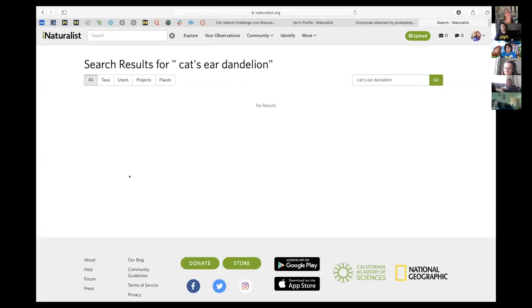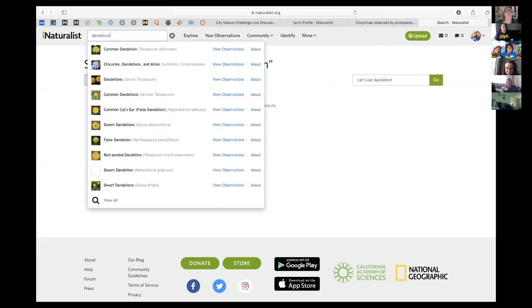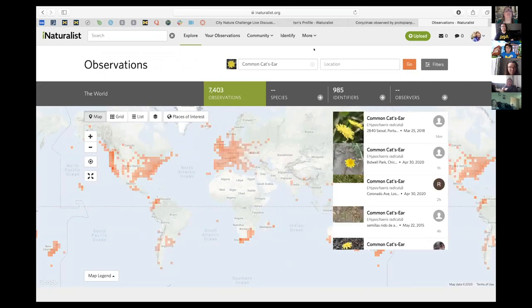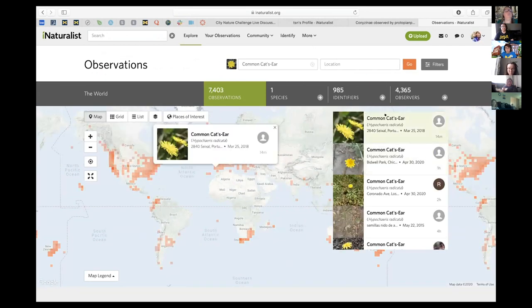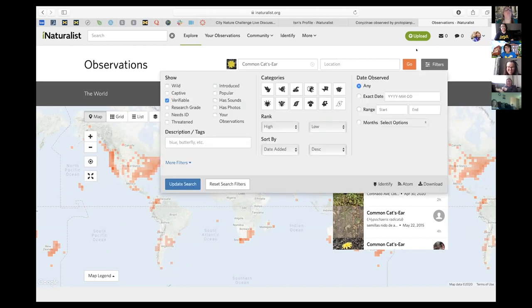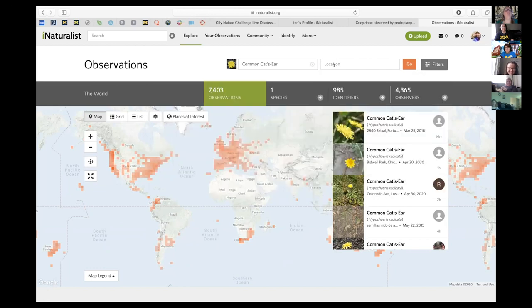Yep. One of the things about iNaturalist is there's usually many ways of doing things, which can be great, but it can also be somewhat... Common cat's ear, false dandelion. Ah. Okay. And we can subset by location again if we want to. Up by the filter, to the left there, actually, we've got a location box on this page. Yep, sometimes they show up and sometimes they don't.